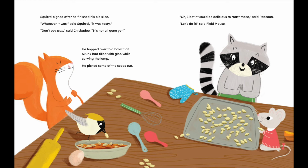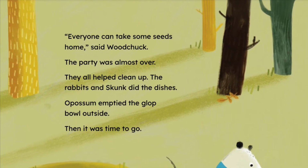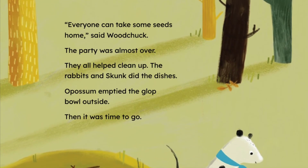He hopped over to a bowl that Skunk had filled with glop when he was carving the lamp, and he picked some of the seeds out. "Oh, I bet it would be delicious to roast those," said Raccoon. "Let's do it," said Field Mouse. Yeah, do you guys like to roast the pumpkin seeds when you carve a jack-o'-lantern at home? "Everyone can take some seeds home," said Woodchuck.